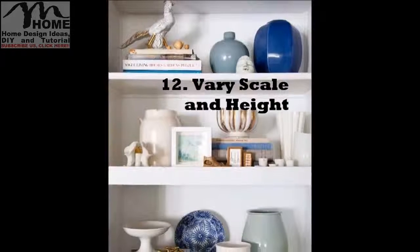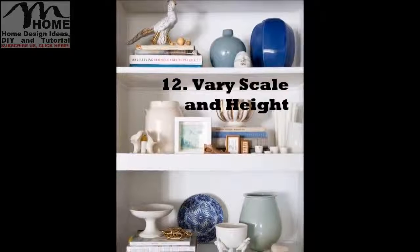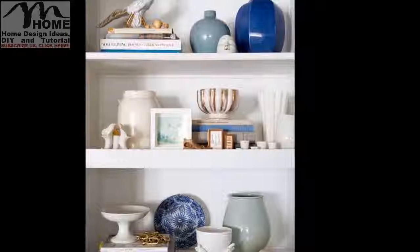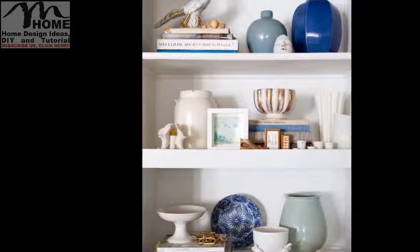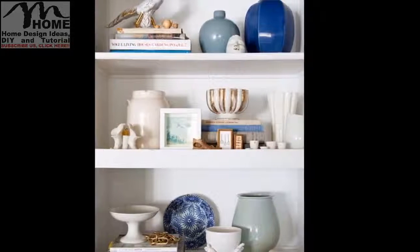12. Vary scale and height. Rather than simply line up items on a bookshelf, which is boring, create small groupings that combine similar items in different sizes, colors, and textures. Use stacks of books, as designer Emily Henderson did here, to elevate your favorite collectibles and add color.